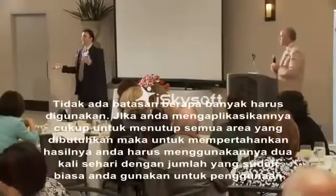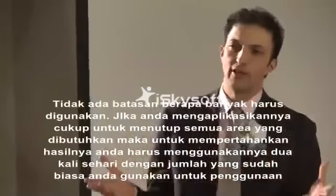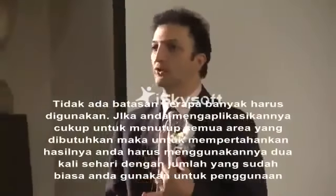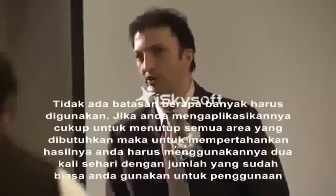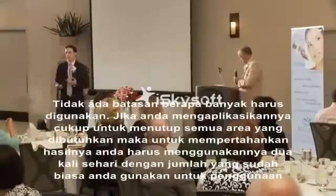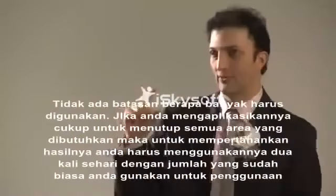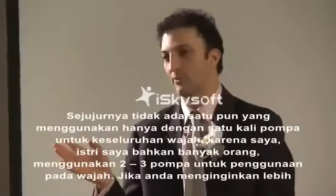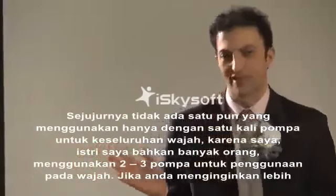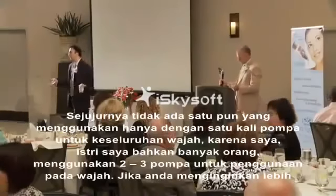Look, there's no limit to how much you can use, but the more you use it, you're not going to get the more benefit. You have to use enough to cover the area, and you have to do it frequent enough to maintain the results. So you got to do it twice a day with the amount that's already pre-measured that is supposed to cover one face. Honestly, nobody uses one pump for the face. I know myself, I use it, and my wife and everybody else, they use 2 to 3 pumps to cover the face, whatever covers it.